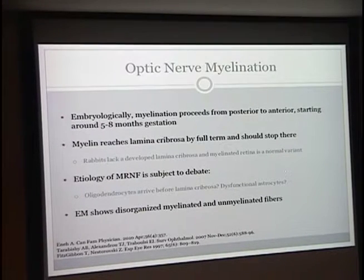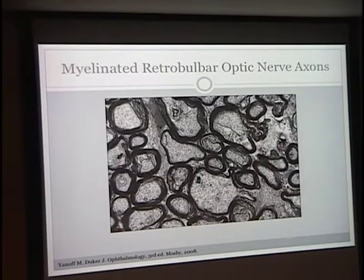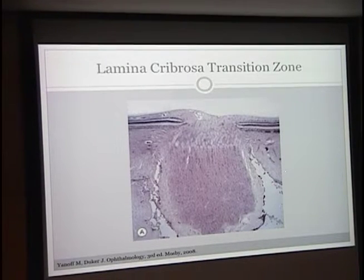One theory is that the oligodendrocytes arrive embryologically before the lamina is fully formed. Another is that the astrocytes, which secrete what is thought to be an inhibitory protein, may be dysfunctional in these cases. Other cases of progressive myelinated retinal nerve fibers show disrupted lamina cribrosa from tumors, trauma, or surgery. So while the etiology is not clear, certainly it has something to do with that. On studies of EM, you see axons of varying size as well as varying degrees of myelination, and we'll look at a couple of pictures of that. I just wanted to show some retrobulbar optic nerve axons, very nicely and pretty uniformly myelinated. This is a nice picture showing the transition zone from myelinated to unmyelinated nerve fiber, and you can see the lamina there quite nicely.